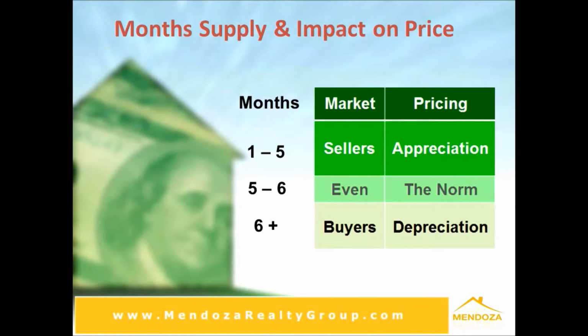So now the guideline, let's call it a guideline, not a rule, is that if there's 1 to 5 months inventory in your market, that means there's not enough inventory to quench the thirst of the number of buyers in the market. So the seller's at an advantage and there will be appreciation. If we have 5 to 6 months, that's a normalized market. That means prices are going to remain relatively stable.